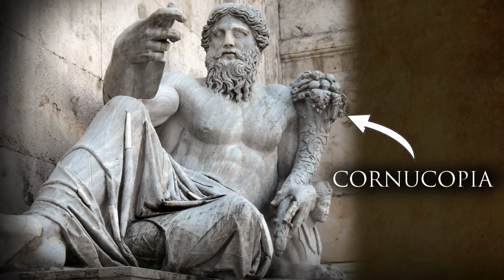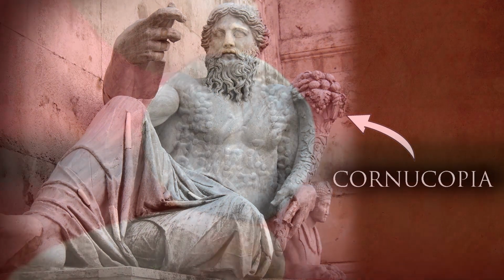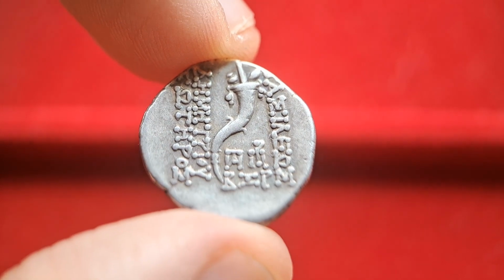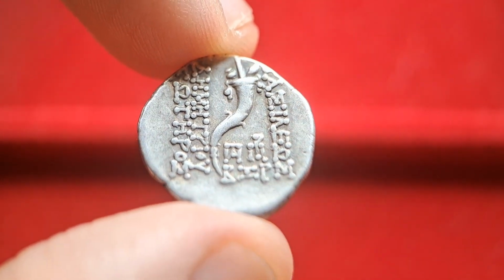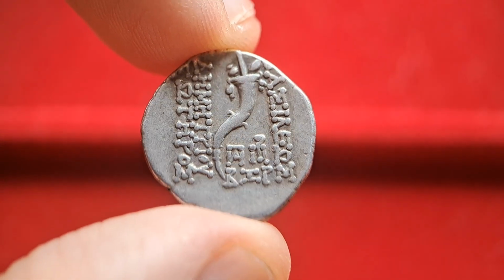This is a cornucopia, also known as the Horn of Abundance. It is one of the most common ancient mythological symbols used on coinage. Since a lot of you likely have at least one coin featuring the cornucopia, how about we take a look at it today? What is the cornucopia? What does it represent? And what's the mythology behind it? Also, of course, let's check out some coins featuring the cornucopia.